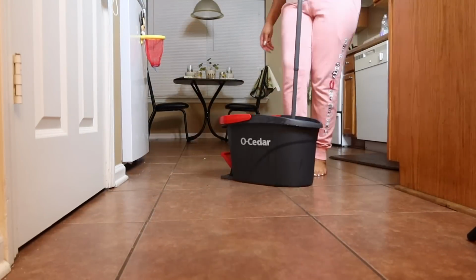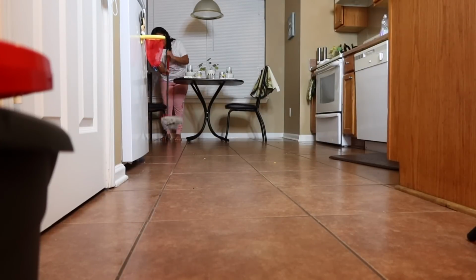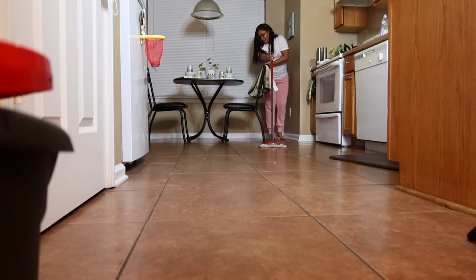The mop bucket is from Home Depot. I'll link it down below for you all. So I'm doing what I call mop sweeping. I saw my mom mop like this when we were growing up.